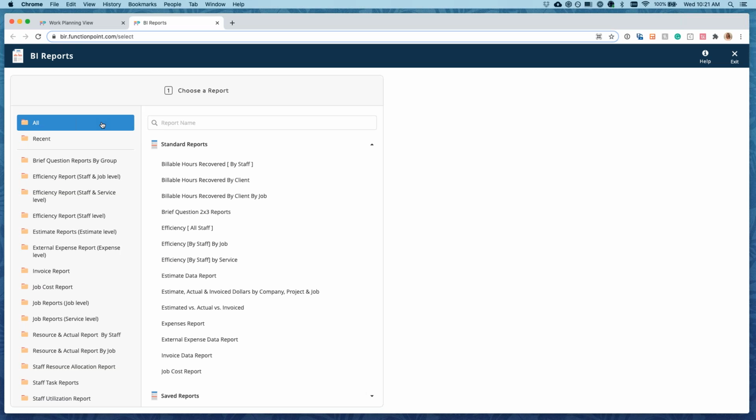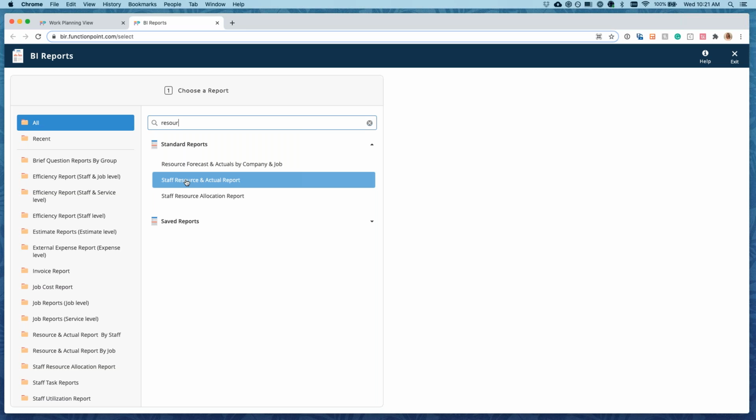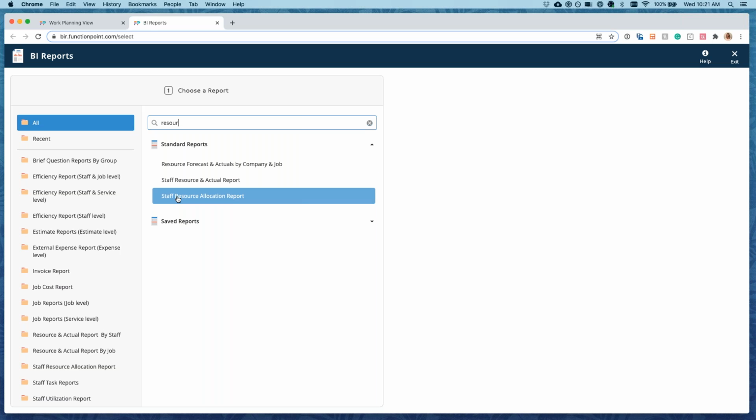In All, if you wanted to, you could search for these reports by just typing in resource. And these are our new 3 ones. We've got Resource Forecasting and Actuals by Company and Job, we've got the Staff Resourcing and Actual report, and we've got the Staff Resource Allocation report.